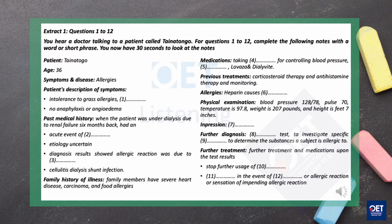You hear a doctor talking to a patient called Tina Tongo. For questions 1 to 12, complete the following notes with a word or short phrase. You now have 30 seconds to look at the notes.